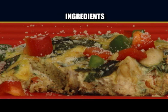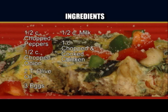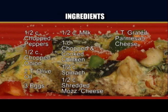Today we're going to be making a spinach frittata, a great way to sneak some of those extra vegetables into anybody's diet. The ingredients you'll need are a half cup of chopped peppers, a half cup of chopped onion, 2 tablespoons of olive oil, 3 eggs, a half cup of milk, 1 cup of chopped cooked chicken, a half cup of spinach, a half cup of shredded mozzarella cheese, 1 tablespoon grated Parmesan cheese, a half teaspoon of salt, and 1/4 teaspoon of pepper.